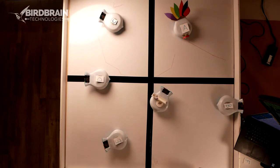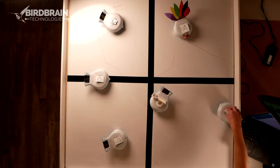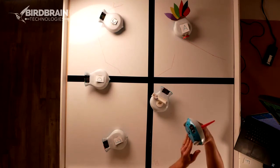Tom, do you want to put a marker in one of them so people can see some drawings? Oh, yeah. There it is. Okay, I got my red marker. I'm going to put it in B since B is moving. So got a marker in here now.